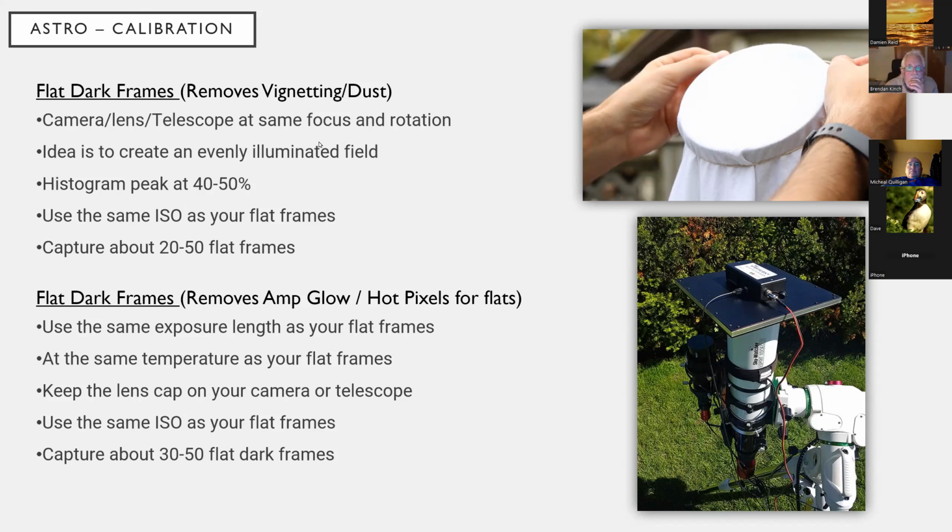The camera and telescope should be at the same focus if possible, and the same rotation. So you're not rotating the camera so that, say, the dust mote that was in front is now moved around. The whole idea is that when you're taking the flats, the optical train should be the same. So your telescope, your lens, your camera should all be the same. It doesn't necessarily have to be, but that's the idea.